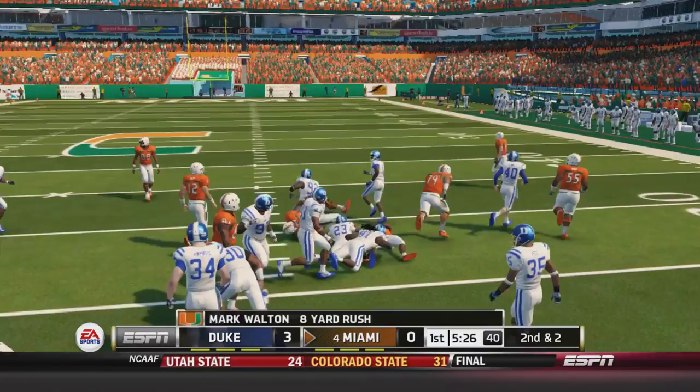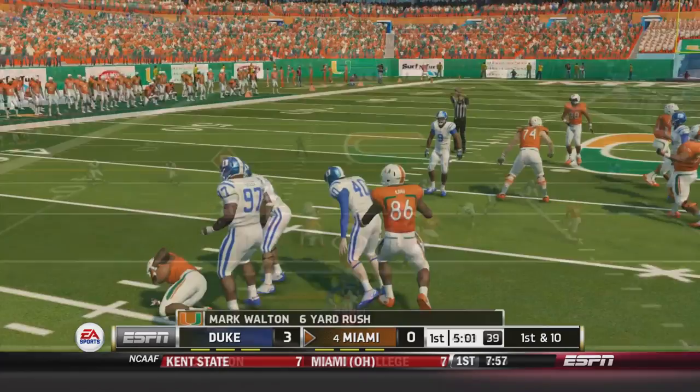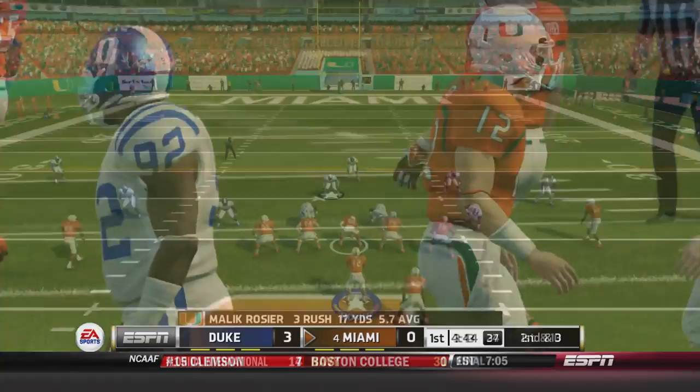We get back to the game after the Blue Devils was able to tack on 3 points in their first drive. Miami offense back on the field, running the football, which is what this team wants to focus on. They feel like they're okay passing the football. They want to be one of the most dangerous running attacks in college football, and that's why they implemented these new plays. Malik Rosier looks good so far today.